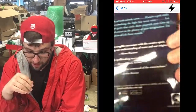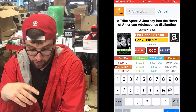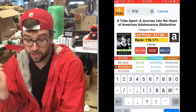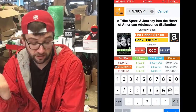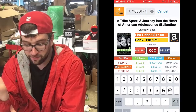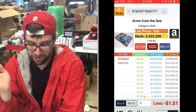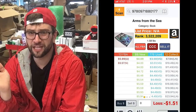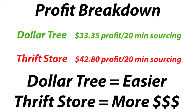Again, this book doesn't have a barcode on it, but there's a UPC or an ISBN code in the bottom left corner. It's in new condition. If it's going for 35 bucks new, I'll buy it and sell it as new. But if it's not, or if the sales rank is too high, then it's going back on the shelf. Arms from the Sea, yeah, $3.5 million, new price under 10 bucks. No, thank you.